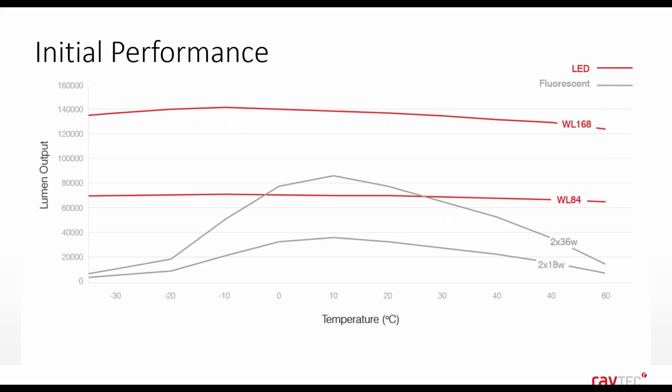Then if we add in the data of the fluorescent, straight away we can see that the WL168 LED can far outperform its equivalent 2x36W. This is despite the lumen output figure quoted by the fluorescent fittings being similar to the LED alternative. The first thing to try and understand is why this difference is so vast when the claimed outputs are so similar. The variance can largely be explained by the inefficiency of fluorescent technology, which results in a large proportion of the output being lost.